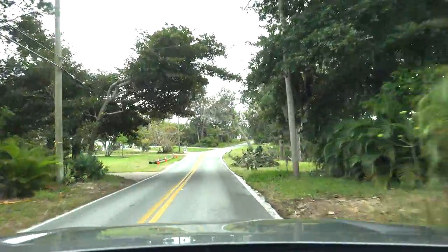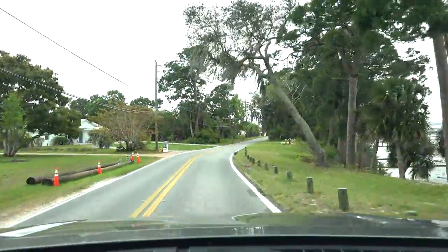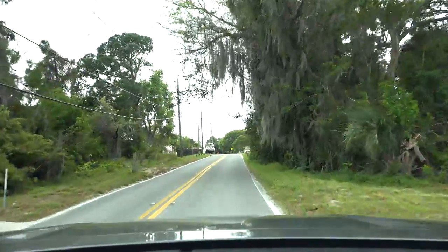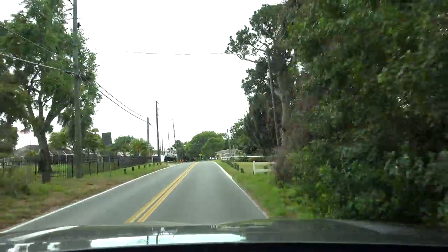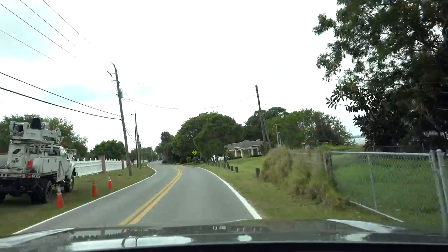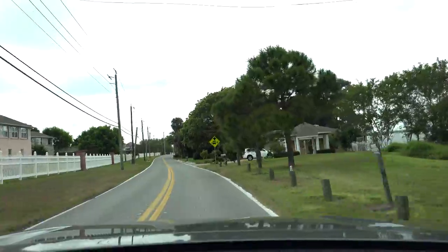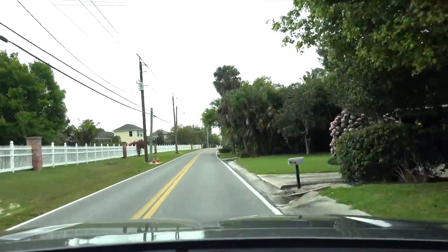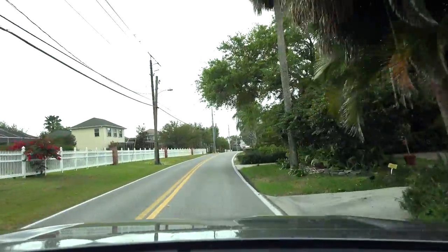I'm not sure if you can quite see on the camera. I guess you can. The Indian River is right alongside the right-hand side of the road here. And what houses you see along the right will be located direct on the river. It's a little elevated in here, so they're in a good spot. They don't have to worry about flooding or anything.